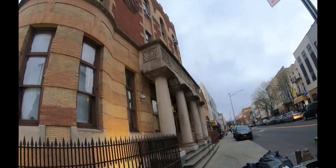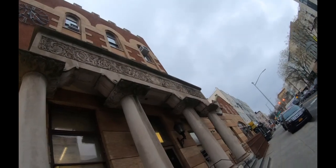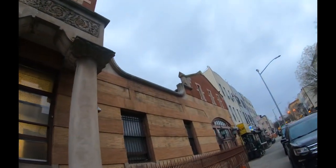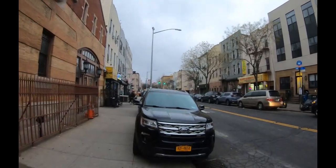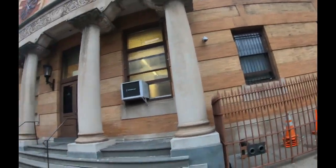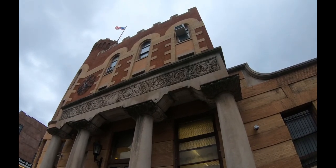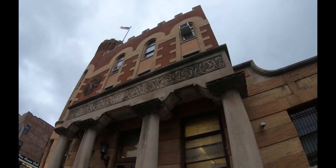And look at the ornamentation over the main entrance here. This really goes the extra mile. I don't see the National Register plaque. There's an elevated train down there going up to Ridgewood, Queens. All right, let me get a little more info on it. So this is at 179 Wilson Avenue. It's Romanesque revival, built in 1894-95. William Tubby.